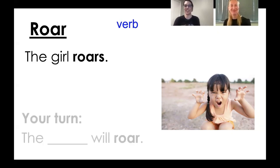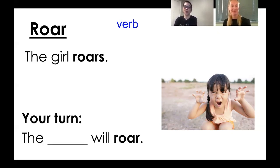All right, your turn. The blank will roar. Well, I know that lions roar, but also a crowd, a lot of people in an audience who are watching a football game, for example, we say that the crowd roars. So I'm going to say the crowd will roar when the team makes a point.